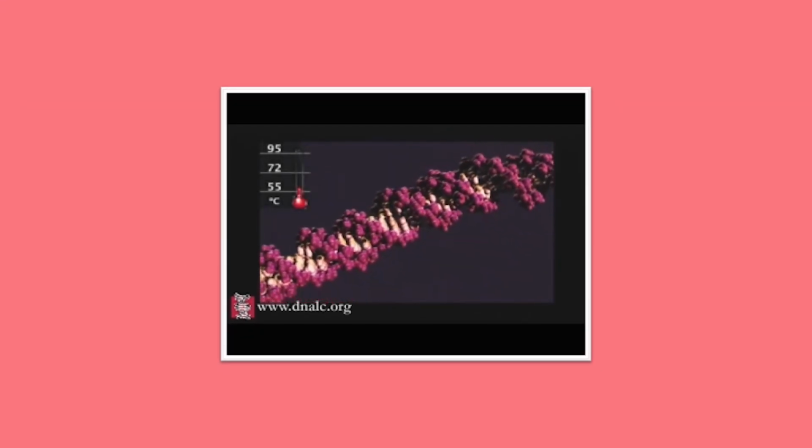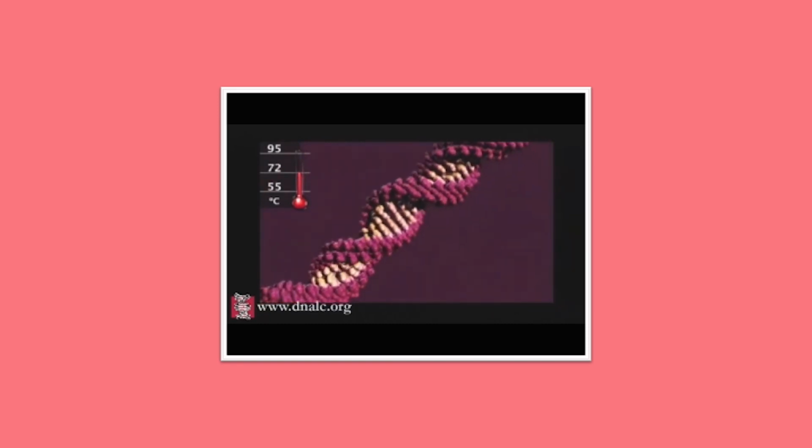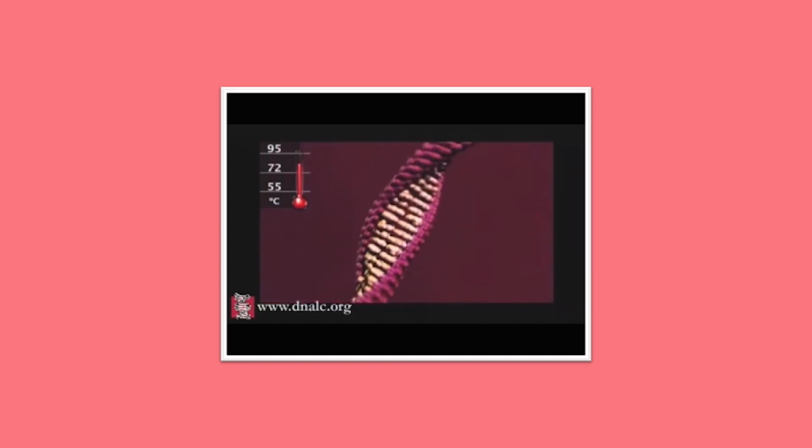Polymerase chain reaction, or PCR, uses repeated cycles of heating and cooling to make many copies of a specific region of DNA. First, the temperature is raised to near boiling, causing the double-stranded DNA to separate, or denature, into single strands. When the temperature is decreased, short DNA sequences known as primers bind, or anneal, to complementary matches on the target DNA sequence. The primers bracket the target sequence to be copied.